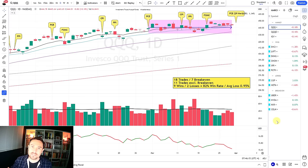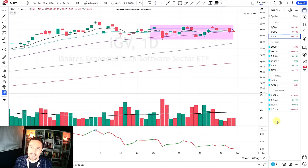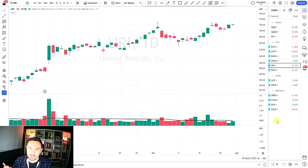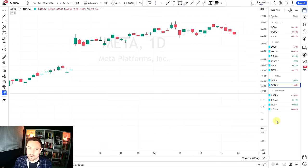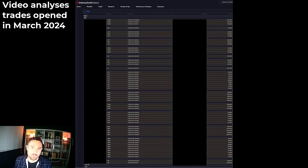So I'm going to show you the trades. I'm going to talk a little bit about the market as it was pretty choppy. Take a look at the Qs, the equal weight, triple Qs. You look at IGV, the main software ETF. These are the trades that we're going to be going through: SMCI, LYFT, DraftKings, ON, URI, PLTR, COF, Meta, Uber, NVIDIA, KKR, Celsius. You're probably familiar with a lot of these names.